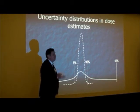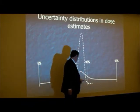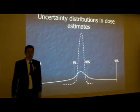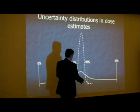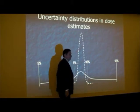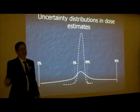Now, what they hope the results will be like is this dotted line here, where you've got a great deal of confidence that the central value is the figure you're going to use. And if in fact it's like that, I'd use it too. Fine. Good scientists do that, because the uncertainty range between 95 and 5 is quite small. So you've got a good handle on this, you've got good confidence that that's the final result. No, it's not like that.